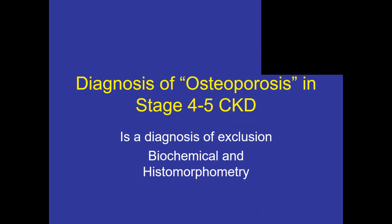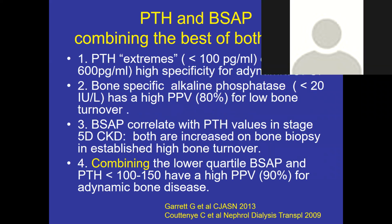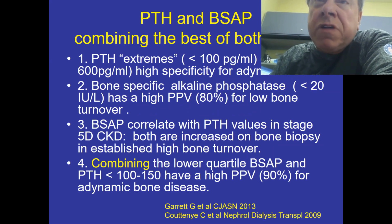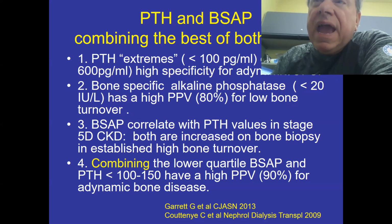Okay. So again, in stages 4 and 5, it's a diagnosis of exclusion; biochemical markers and histomorphometry are what we use. So we look most easily at the PTH and the bone-specific alkaline phosphatase. Basically, we look at the extremes of PTH. If it's less than 100, it's more likely the patient has adynamic bone disease. If it's greater than 600, it's more likely that the patient has osteitis fibrosa cystica, or hyperparathyroid bone disease. A low bone-specific alkaline phosphatase has a high predictive value for low bone turnover.